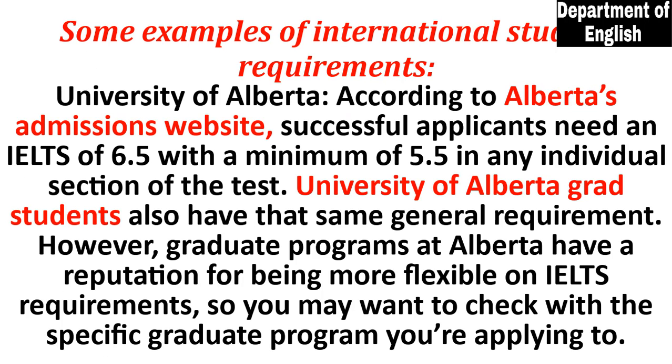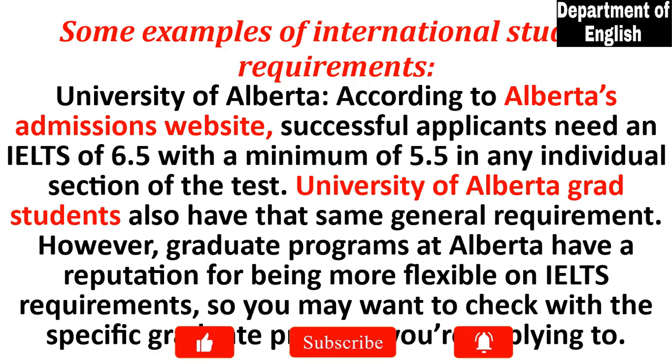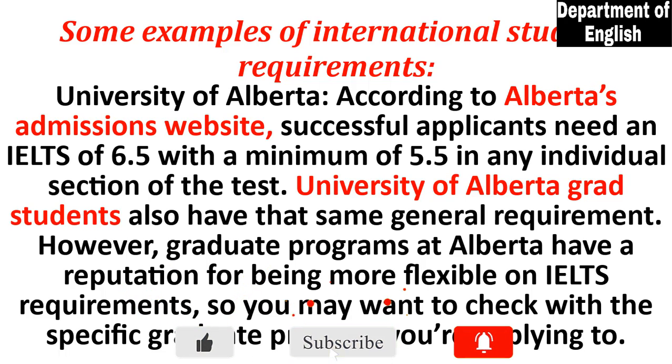Some examples of international student requirements. University of Alberta. According to Alberta admissions website, successful applicants need an IELTS of 6.5 with a minimum of 5.5 in any individual section of the test. University of Alberta grad students also have that same general requirement. However, graduate programs at Alberta have a reputation for being more flexible on IELTS requirements. So you may want to check with the specific graduate program you are applying to.